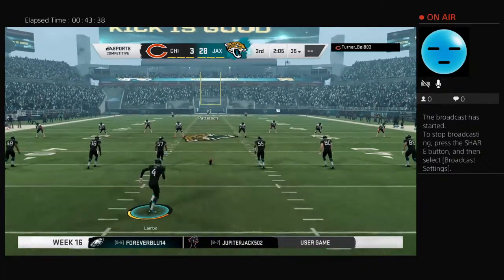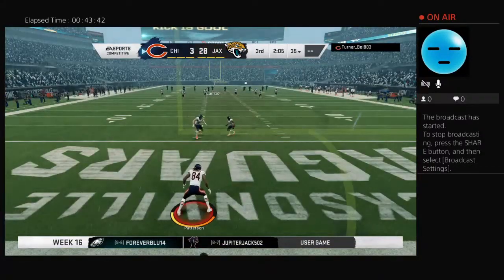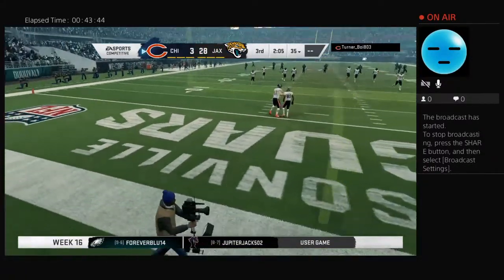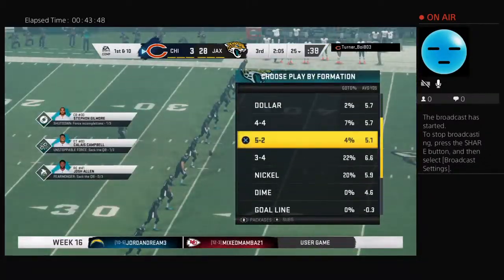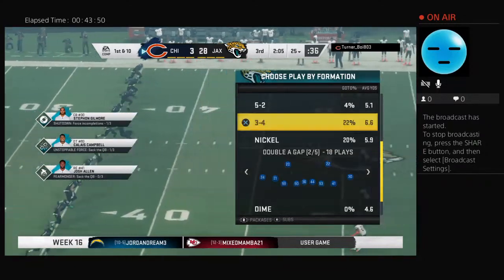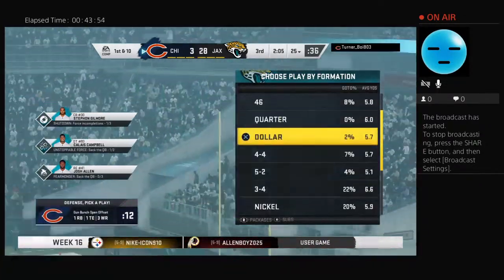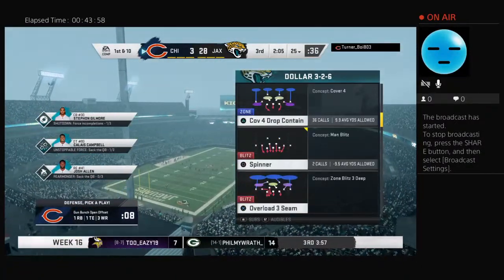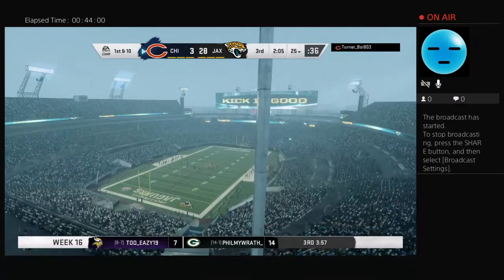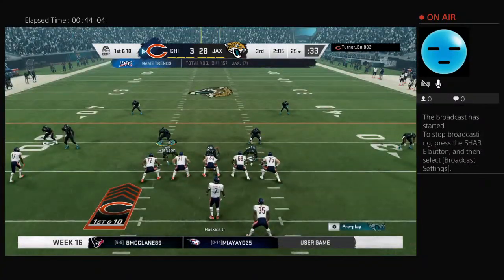And you can bet they're preaching two hands on the ball here as the kick's away following that fumble return. And this will not be returnable. It's out of the back of the end zone for a touchback.